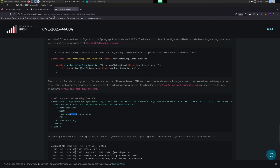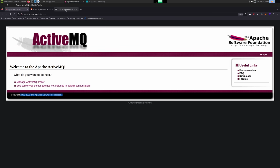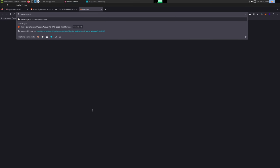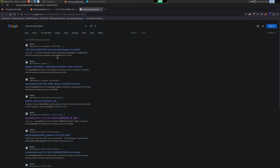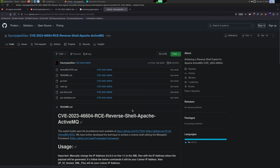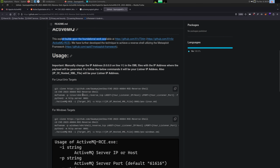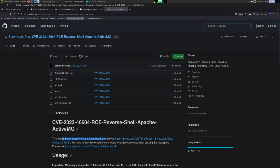Based upon logging into the box, we saw it was a 2020 copyright. So chances are this is vulnerable if the CVE came out in 2023. So I'm going to Google ActiveMQ exploit GitHub, and let's see if we can find one that has a README in a language that we can actually understand. So if we go to the top result, it looks like it is. It builds upon, I think this is the one we showed before, and it's just going to use Metasploit to get a reverse shell. So let's go ahead and clone this.